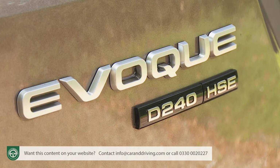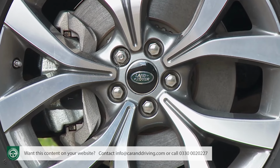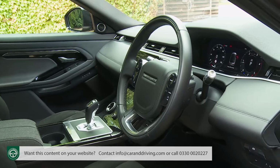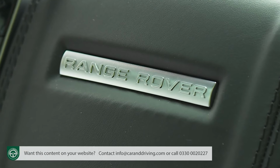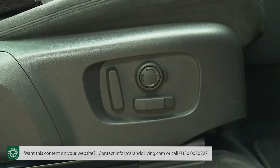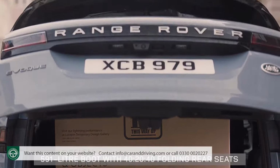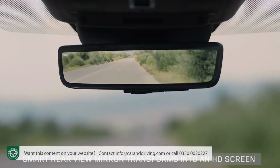Such variants are recognisable by their gloss mid-silver diamond-turned finish applied to the 20-inch wheel rims. Inside, HSE models stand apart too, thanks to the inclusion of softer, smarter Windsor leather upholstery and an upgraded steering wheel with a classy Atlas centre bezel. At this level in the range, you also get keyless entry, an upgraded Meridian sound system, 16-way front seat adjustability, and the clever clear sight interior rear view mirror, which sees the rear view camera act like a rear view mirror if your view via the normal physical item is obscured, say by rear passengers or by cargo area luggage.